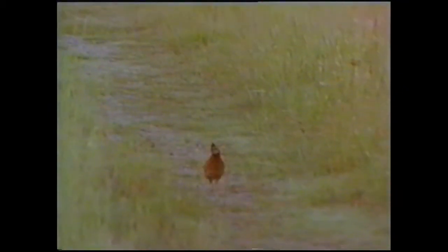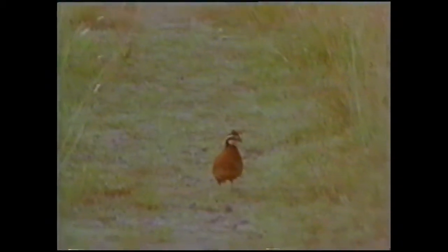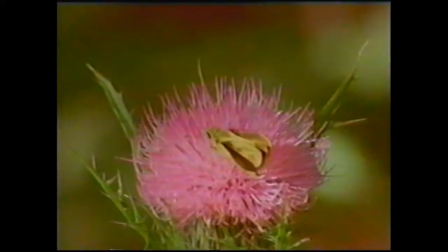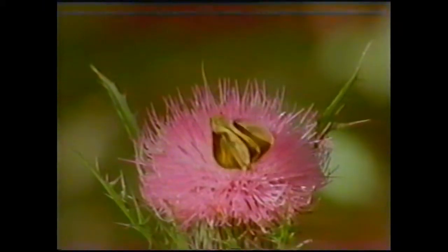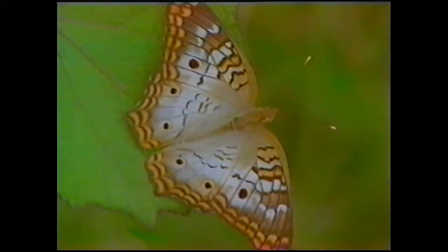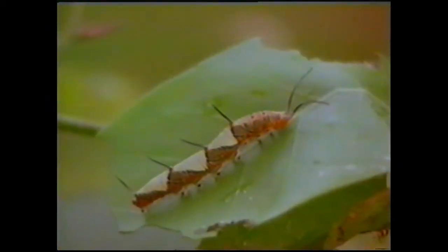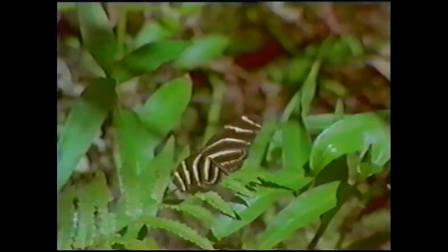This bobcat roams through the swamp feeding on smaller animals such as rabbits and quail. The Barley Barber has dozens of butterfly species. Here we see the delicate beauty of the white peacock and the checker spot. Colorful caterpillars undergo metamorphosis into elegant butterflies like this zebra.